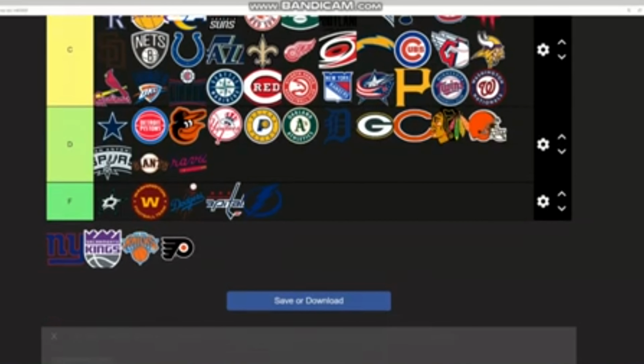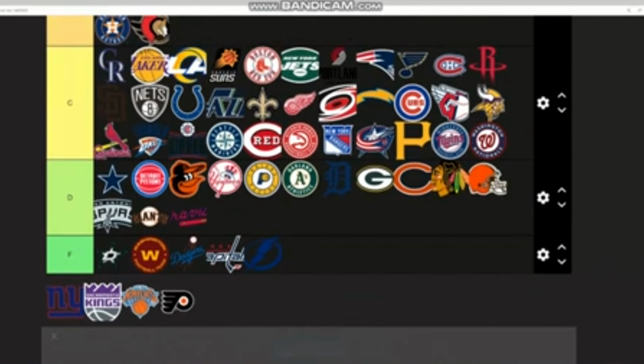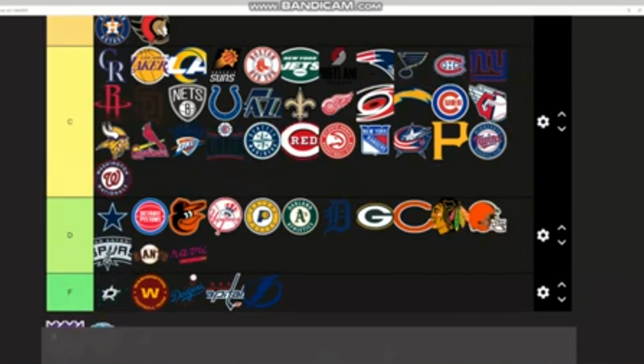Next up, we got the New York Giants and Y. That Y is shaped really weird, but that's creativity for the font. That's another mid. Wow, C is getting a lot. It's about to get a fourth column. Nothing too special. I'll put it in between the Canadians and Rockets.